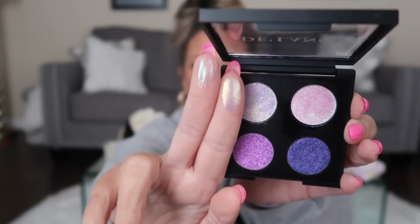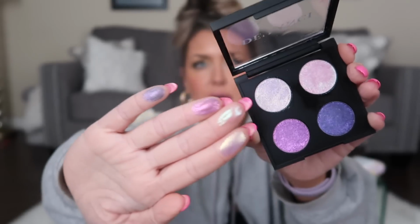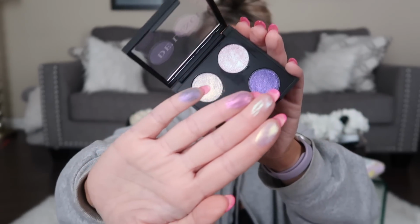There's the two shades right there. And oh my gosh, this is really pretty. They're really soft, and it feels like they're definitely going to be a buildable kind of shade. They're definitely wearable shades. I feel like it's more on the pastel-y side of shifts, which I truly love, because you know me when it comes to color.